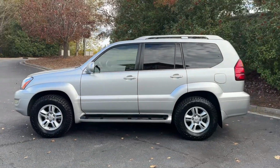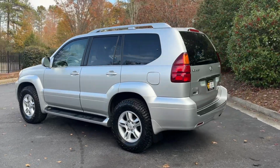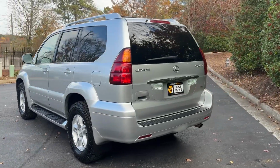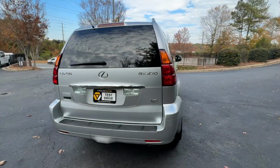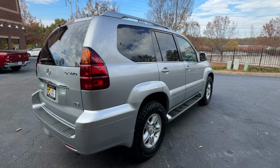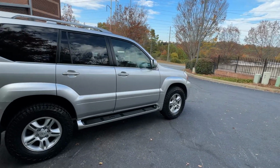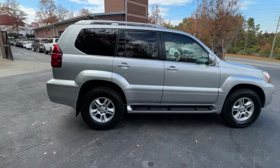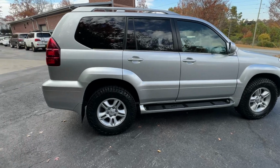Next up, 2007 Lexus GX470, titanium metallic with the gray interior, always owned in Georgia. Excellent service history. This one's got 203,000 miles on it. Timing has actually now been done 3 times. I'll go over that in just a second. We did our thing with it, so it's been fully serviced, restored.